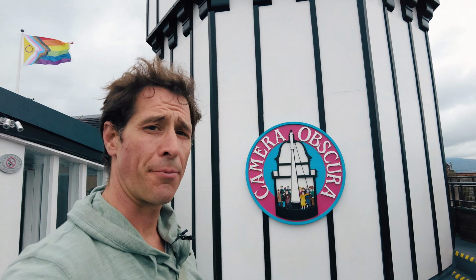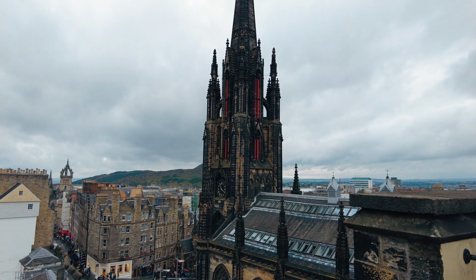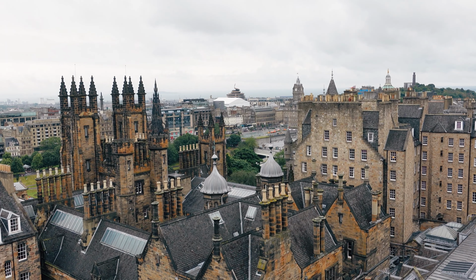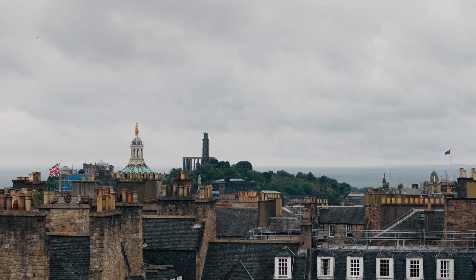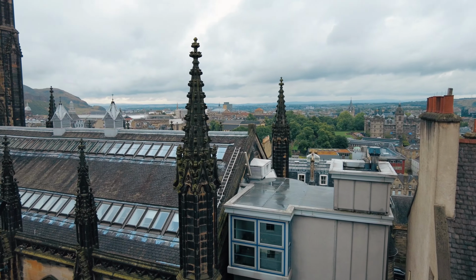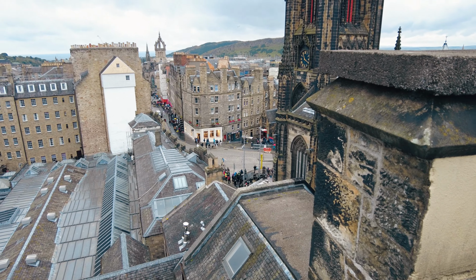Okay, we're at the top of Camera Obscura right now. Great views of Edinburgh from up here. And get this, they built the Camera Obscura, a woman did, an optometrist, 170 years ago, and it's still working today. And I gotta admit, it's fun to go in there, do a great tour. They show you all over and they spy on people all over Edinburgh. Really fun.